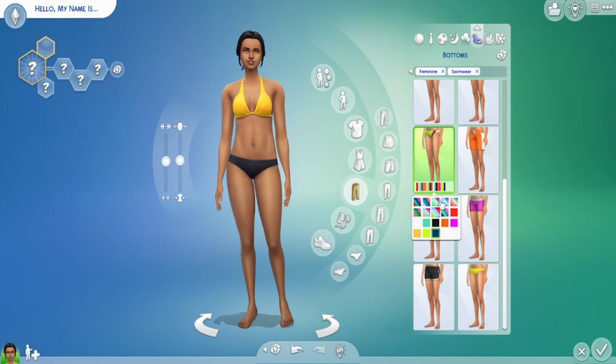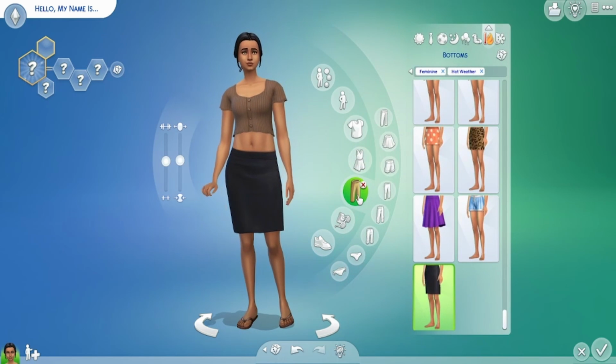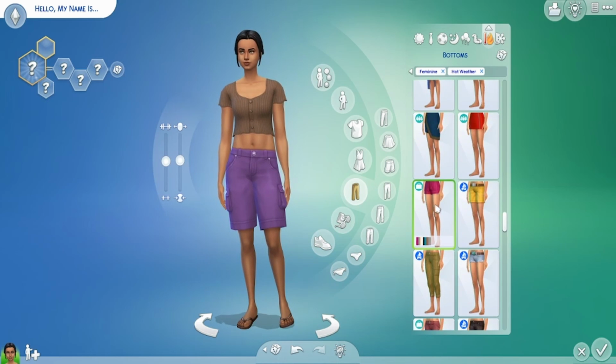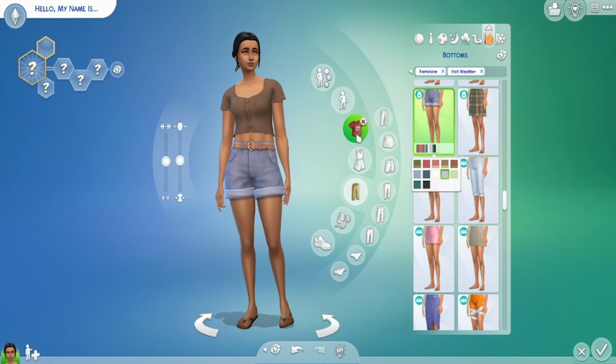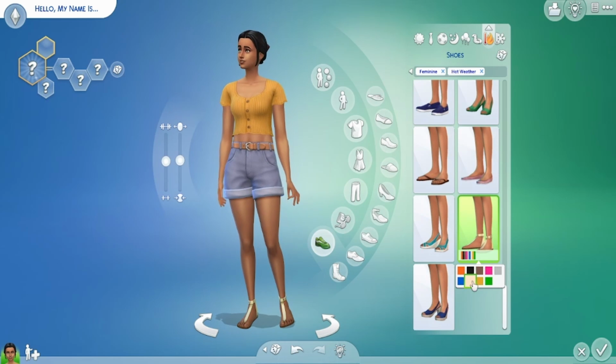So, you know, that's fine, but I was looking through his outfits when I was scrolling through my video, and some of his outfits are a little bit cottagey, but that's okay, because cottagey isn't bad. It's definitely very cute, and a lot of the stuff that I use is cottagey, so it's gonna happen that way.